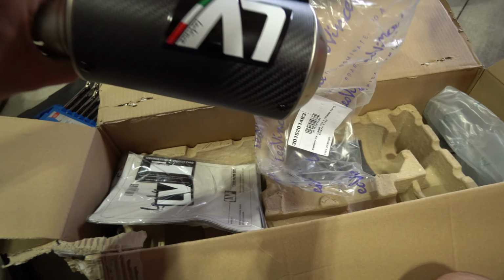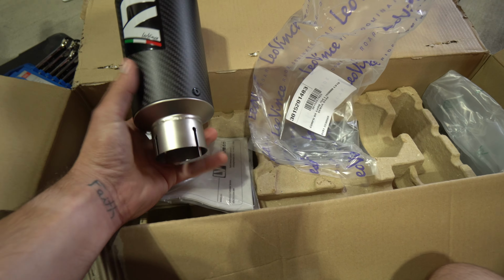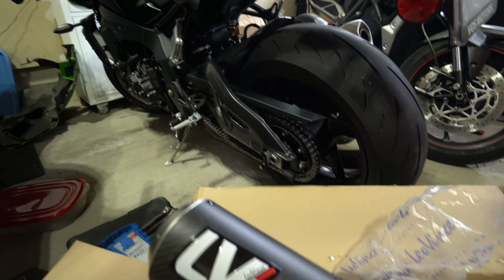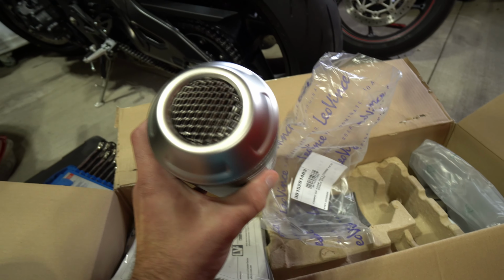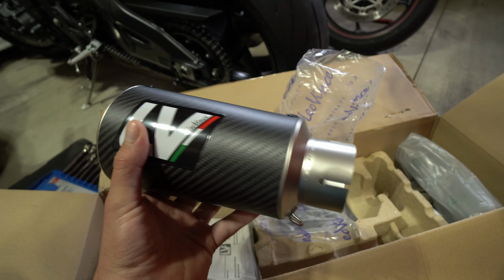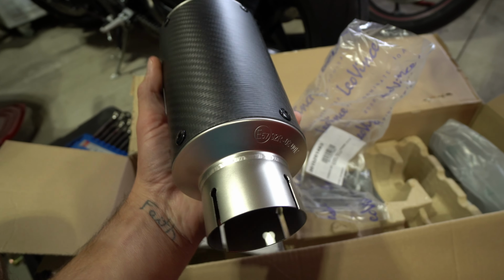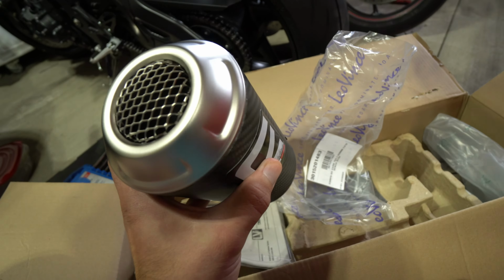This is a really nice looking silencer. I went with a carbon fiber version. I think carbon fiber will look good on the black bike. Trying to stay with the black aesthetic of the bike as much as possible. It's got the little grill on the back here, and the rivets are done really nicely, and these welds are done really nicely. LeoVince makes really nice stuff.